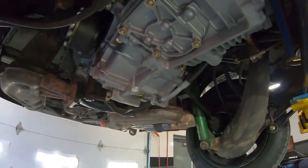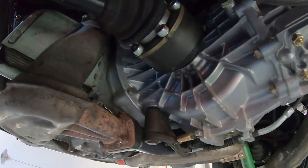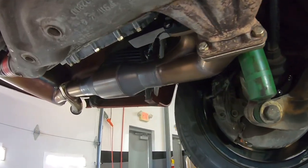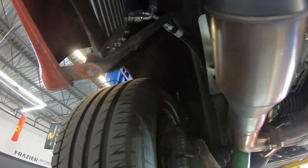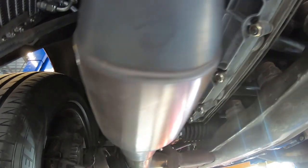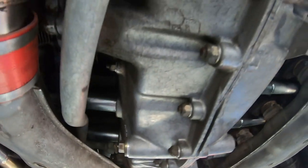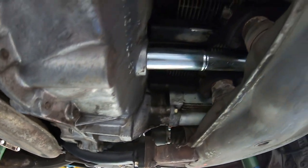New transmission, rebuilt transmission. Boots. Upgraded exhaust. This is all new air conditioning, upgraded AC unit. Fresh service. Look at that, bone dry. Oil return tubes.